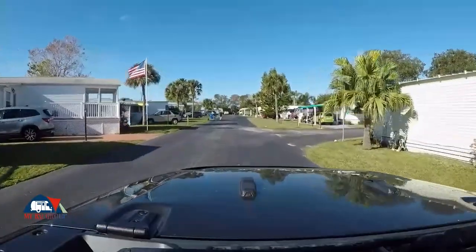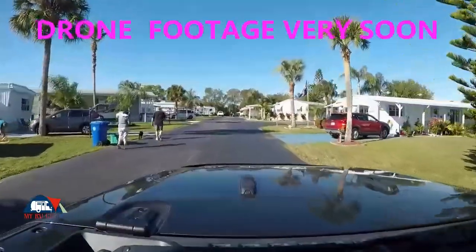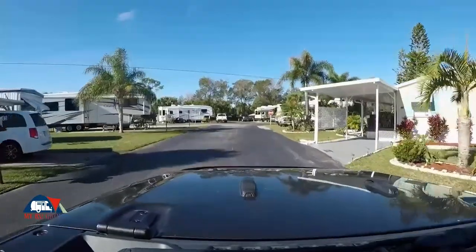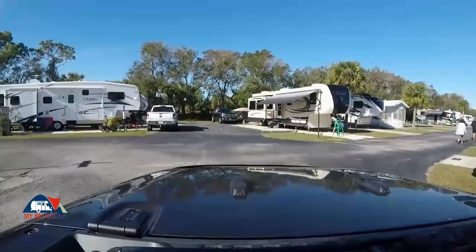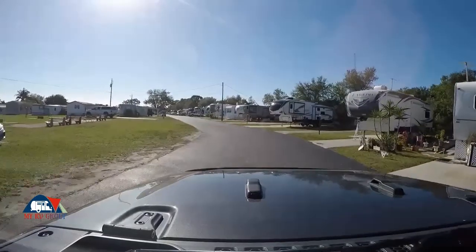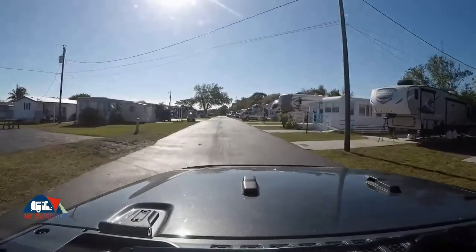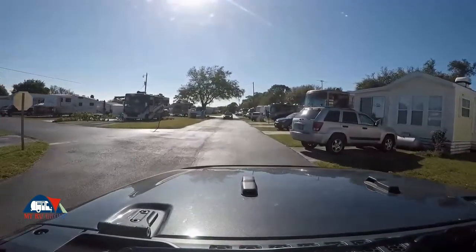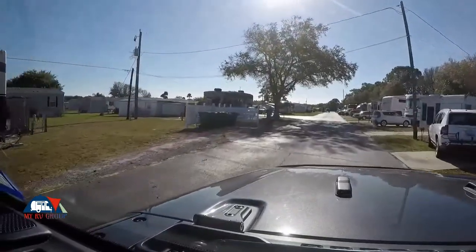I'll use the drone later on today and take it up where you can see just how large this place is. This thing covers multiple acres. It just keeps going and going when you're riding around it here. It is a pet friendly park.